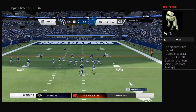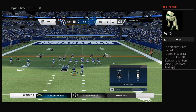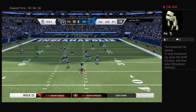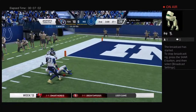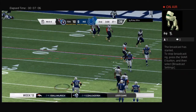Seventh play of the drive upcoming here on 3rd and 6. Watch out. Hatchet. Out of the gun, Newton. And the throw there going to be incomplete. More problems here on 3rd down. They've converted only once so far in this first half.